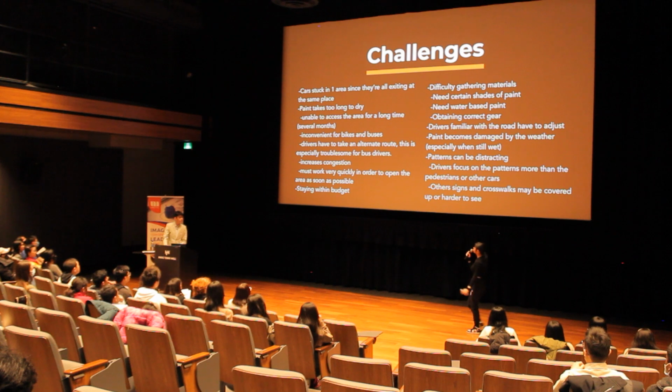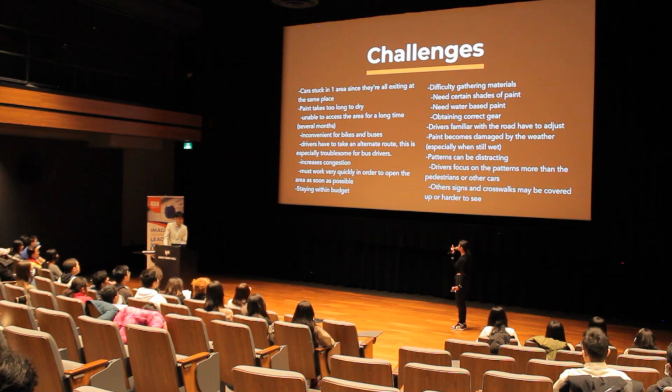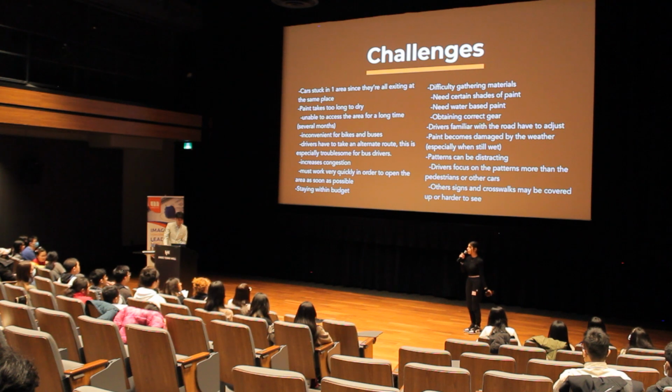We did have quite a few challenges. Cars can be stuck in one area since they're all exiting at the same place. Also, the paint could take a little bit long to dry, which means that the area will be inaccessible for a couple of months. It's also a little bit inconvenient for bikes and buses, and drivers would have to take an alternative route. This is especially troublesome for bus drivers and also for students who do take the bus. This could also increase congestion a little bit, and they must work very quickly in order to open the area as soon as possible.